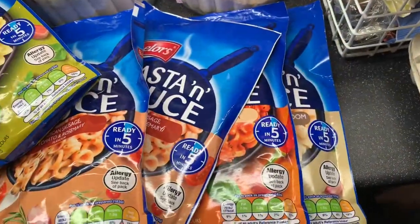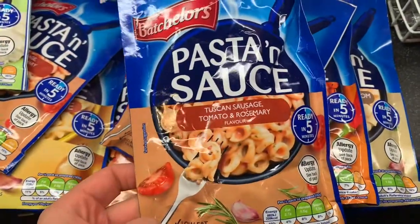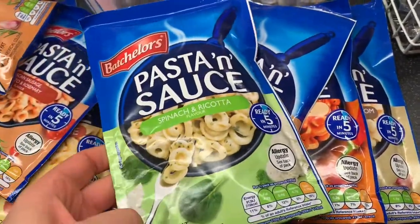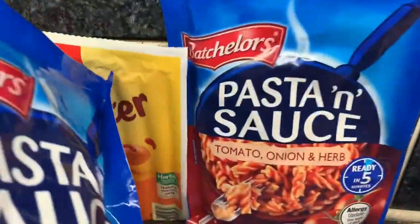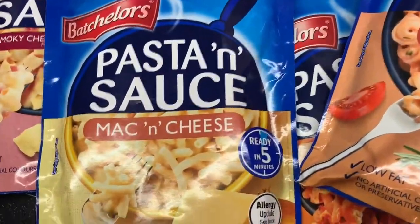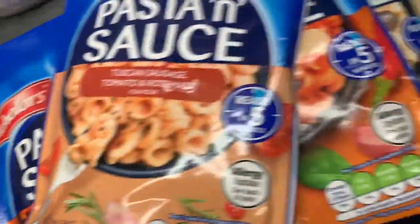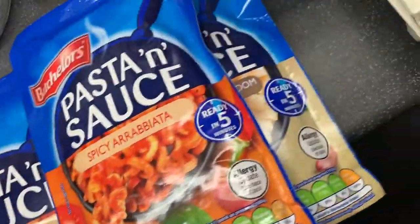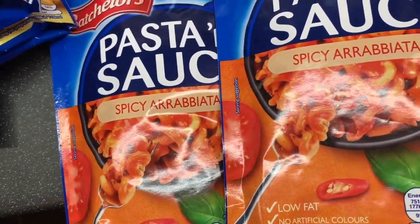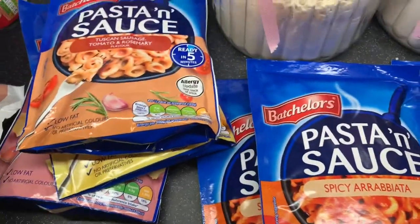mac and cheese, pesto, Tuscan sausage, tomato and rosemary, a spinach and ricotta one, another tomato and onion herb, another Tuscan sausage, another mac and cheese, a smoky cheese and pancetta one, another Tuscan sausage, and two spicy arrabbiatas and a gorgonzola mushroom, but we actually have more.